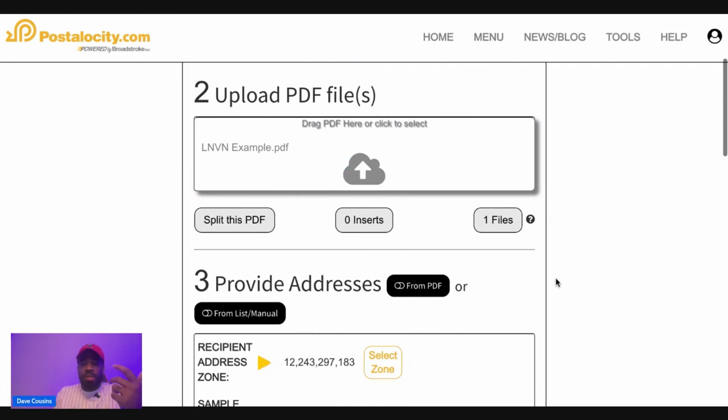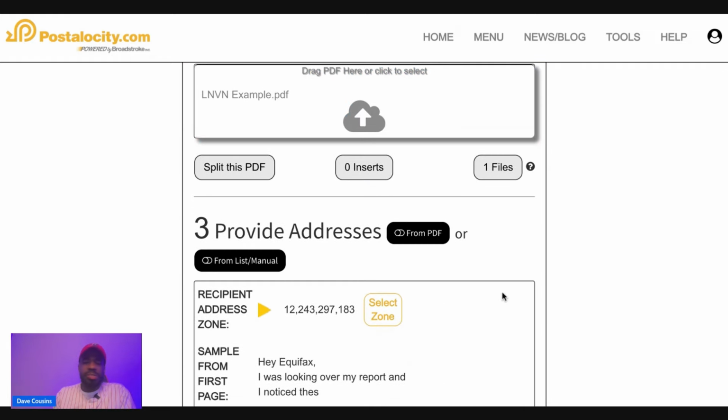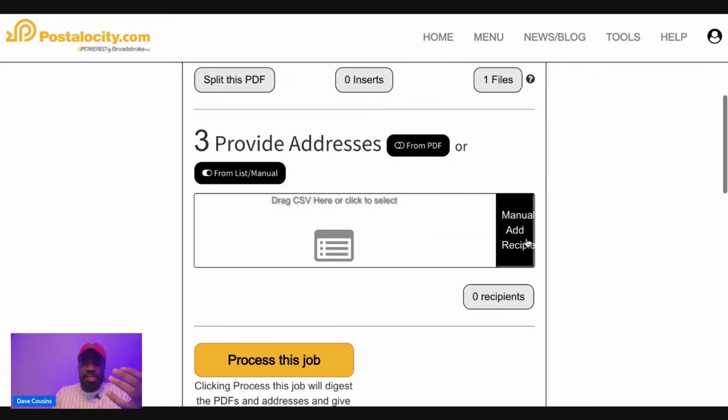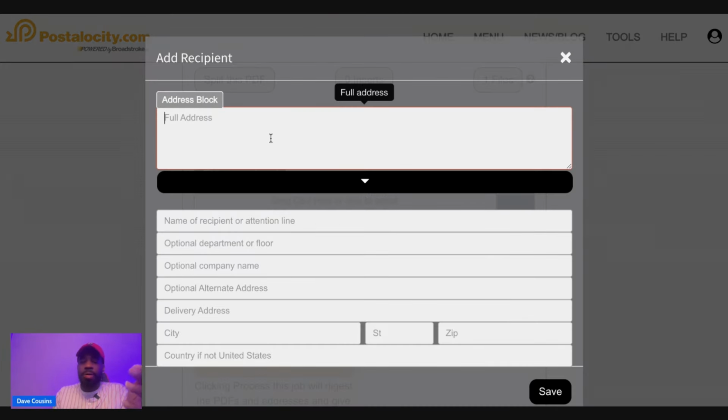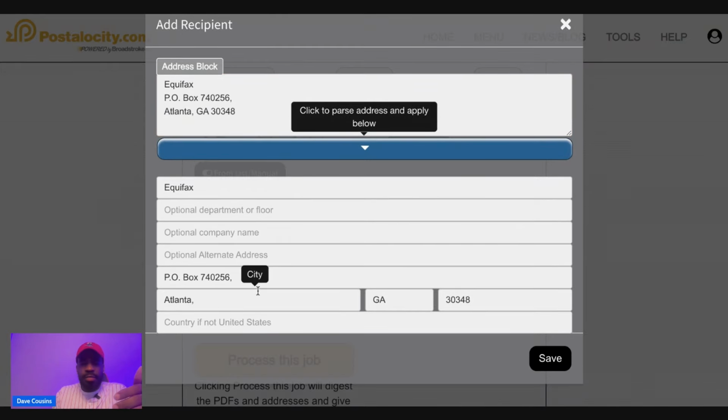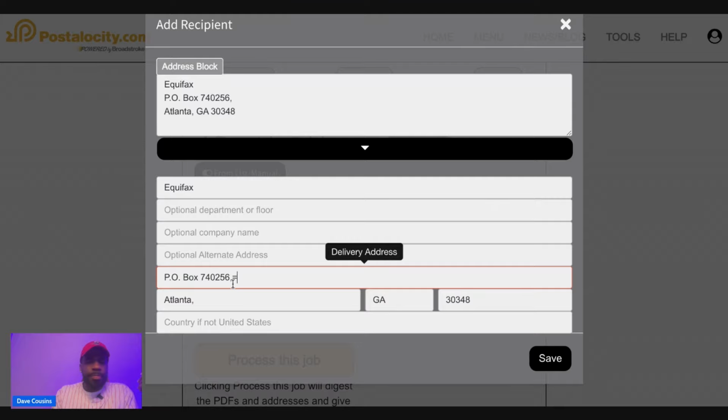All right. Now, from there, it's going to search for the address, but what we want to do is do manual. So for manual, we're going to add this specific address, and then you just want to put the address, Equifax address. You can Google it. All right. So once you have the address, as you can see, put it right there. And then from there, just look over it, make sure everything's good to go. And then from there, just click on save.